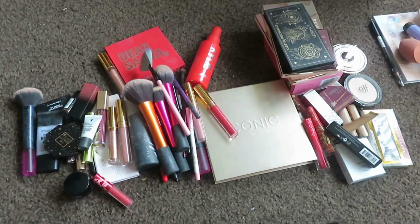Also, I'm sorry I'm not showing the inside of products. I just thought it would be quicker if I just go through the products and clear them out. And I can always show the inside of them when I'm reorganizing them. Or I could potentially do a makeup collection and storage video if you would like to see that. Let me know in the comments. But anyway, continuing with the decluttering.